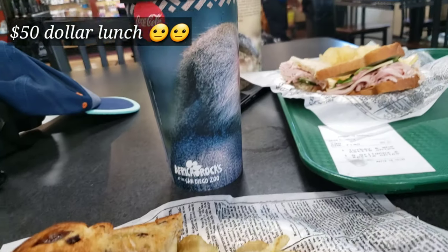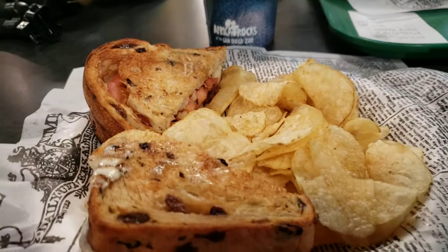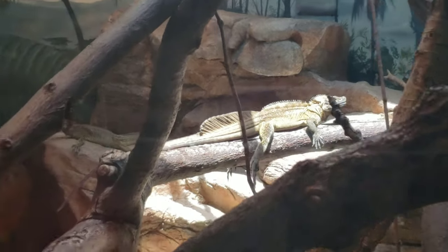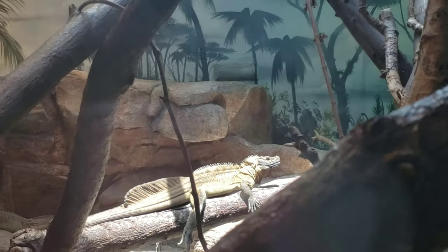This lunch costs $50. Kinain ko talaga yung papel sa sobrang mahal. Straight ahead. Right there. On the tree branch. In the back. Look, you see my phone? Yes. Where is it? Up there. You see him now?